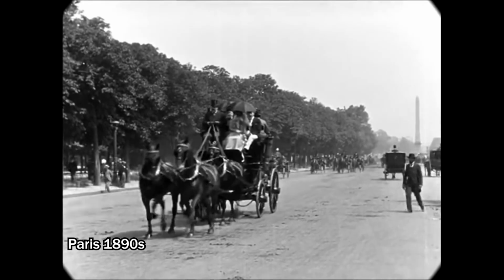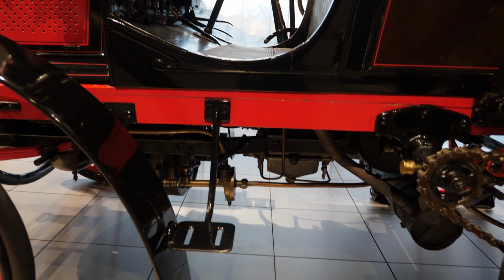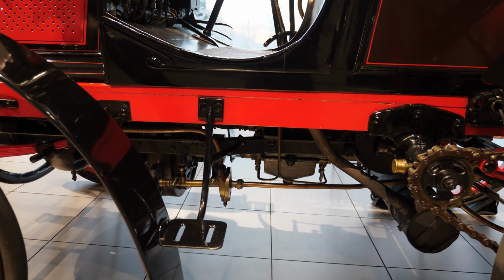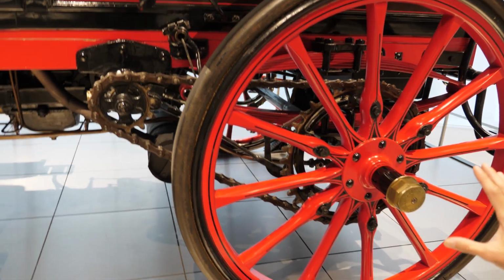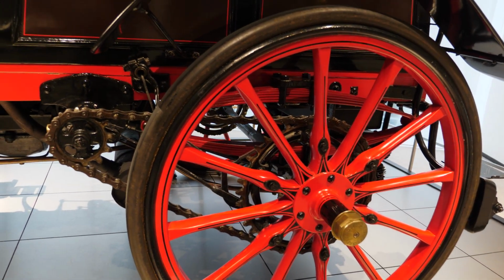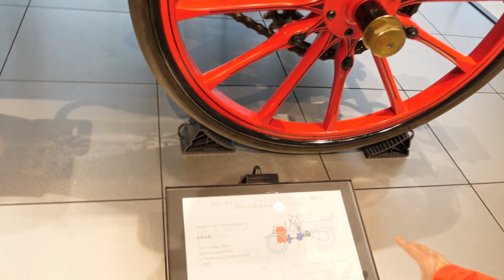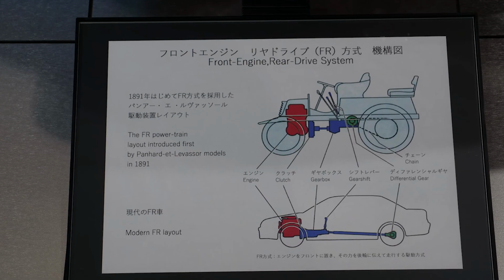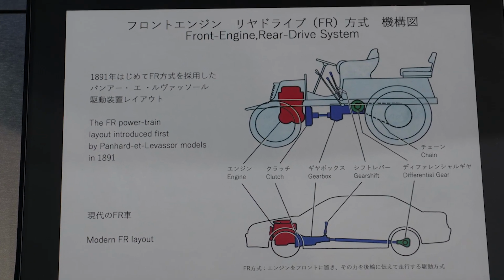Which is why you see early cars, which are basically just motorized versions of horse carriages. As you see all these wooden wheels, which later became metal. And right here you see a very interesting spindle. This is actually the pioneer of the FR front engine rear drive system, something which you take for granted today, but which is something quite revolutionary, especially with a gearbox, a propeller shaft.